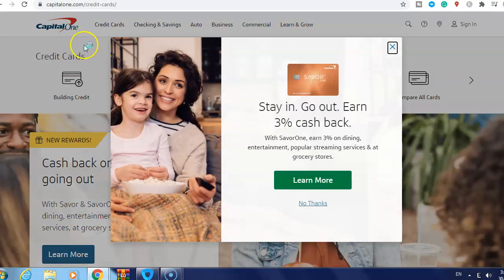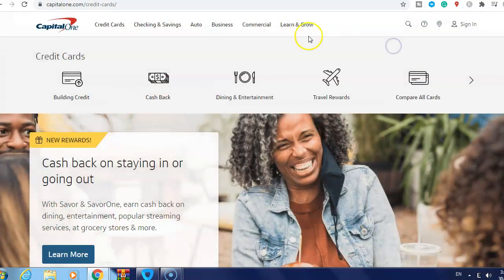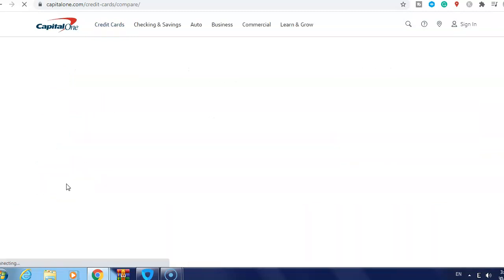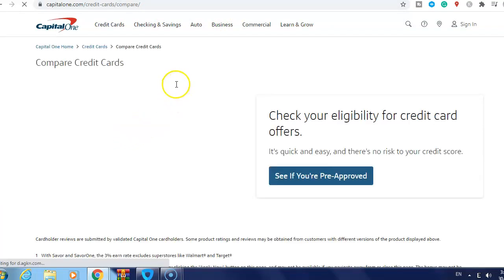The second site is capitalone.com. Just click here, credit cards. And then just you can click here, compare all cards. After that, just select which card is suitable for you.